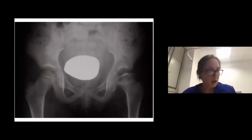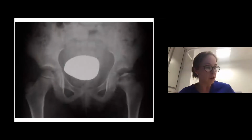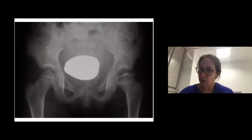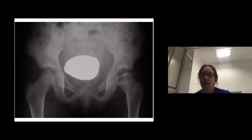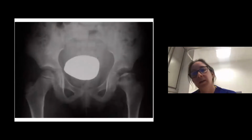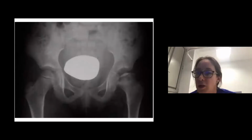Yeah. Okay, it says 7-year-old boy. He's actually the son of one of our local GPs. Wants to play for West Ham, like his 2 twin sisters, and he's been complaining of severe left hip pain for the last few months. He's clinically very well, got no other medical problems.